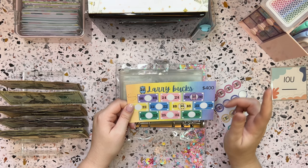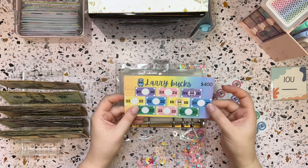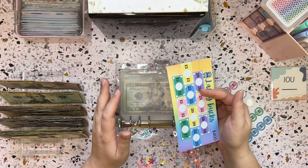I actually didn't know that when I first got this. I had no idea it had it on the back. And so I just assumed I'd be doubling up and sticking the stickers on top to make the 400 and use up all the stickers. And then I watched someone's video and I saw that someone had flipped it over and I was like, oh my gosh, I never even thought to flip it over. So yeah, we're working on this front side.